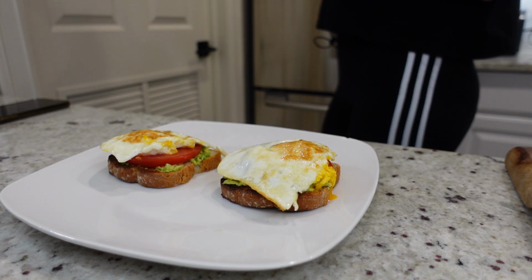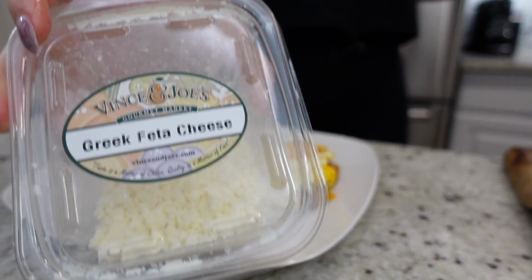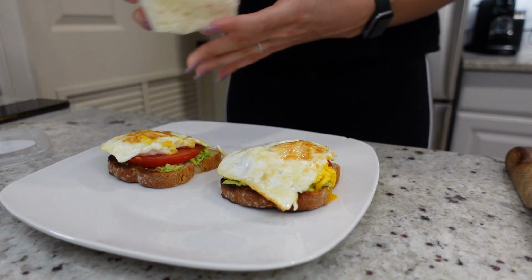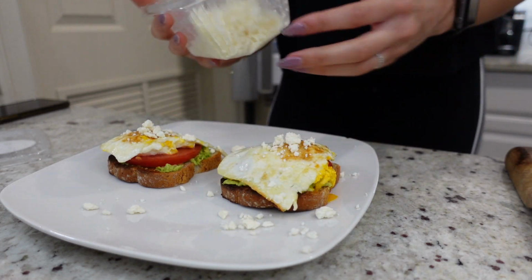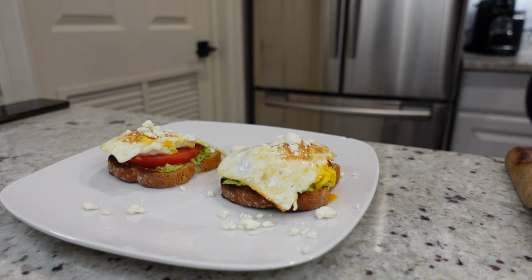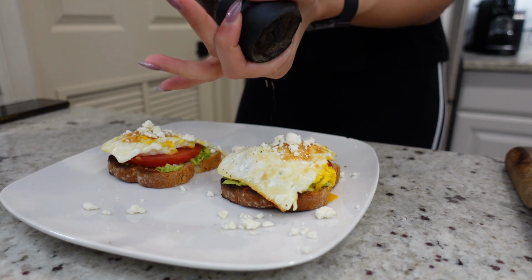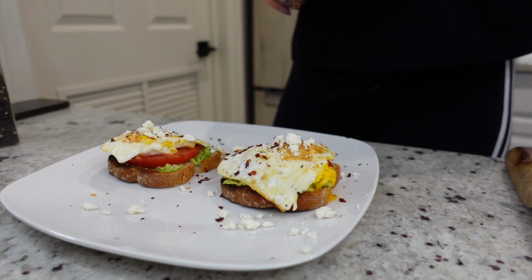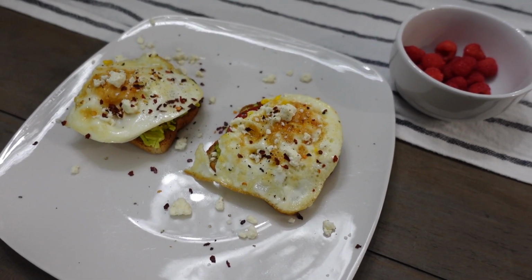Okay, now that I've topped my toast with avocado, tomato, and my fried egg, I'm going to just put a little bit of feta cheese on top just because I'm obsessed with it. This is optional. Oh my gosh. So I'm just going to crumble that on there. And I'm also going to throw some salt and pepper and chili flakes on top. And there you guys have it, a delicious, easy, healthy breakfast.